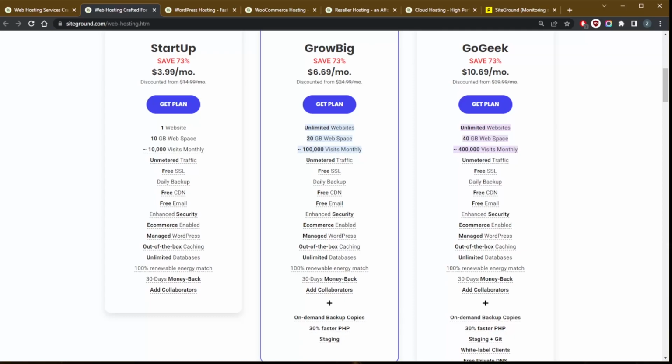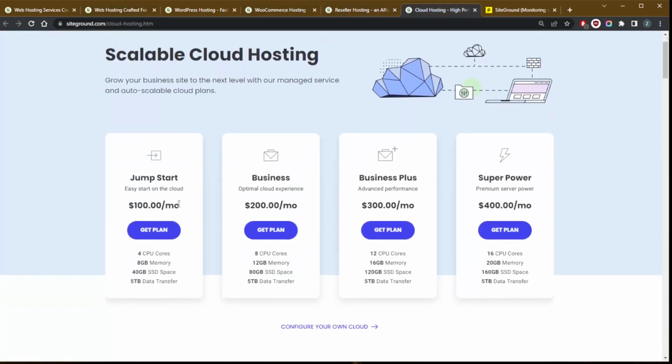SiteGround also offers a cloud hosting product for those who need to scale their sites based on demand. This level of service is best suited to sites with high traffic, such as businesses and popular online destinations or services. There are 4 tiers for cloud hosting packages now: the Jumpstart, Business, Business Plus, and Superpower. These plans are all about the hardware and bandwidth. The entry-level plan will offer a Linux container, which is a virtualized operating system with 4 CPU cores, 8 gigabytes of memory, 40 gigabytes of SSD space, and 5 terabytes of data transfer.